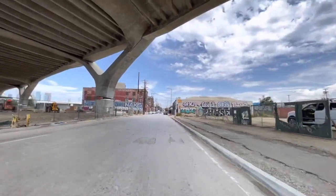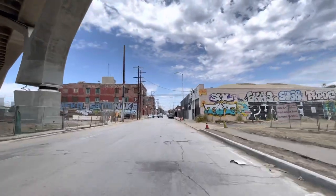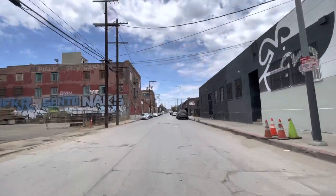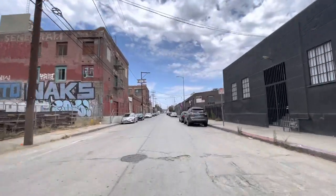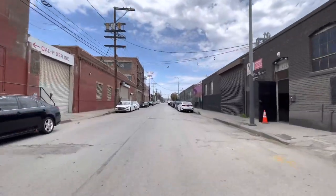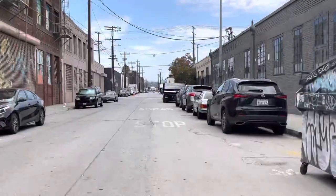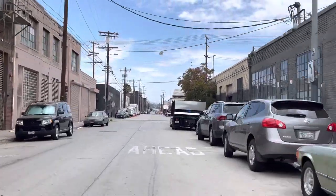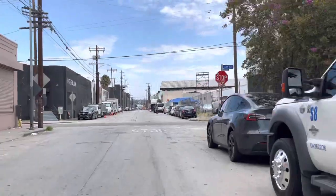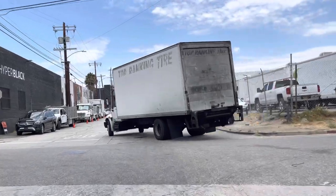And what I'll do is I'll take you back over to the 4th Street Bridge, and then we'll see if we can access the roundabout on the 6th Street Bridge. And I'll shoot that on a separate video, okay? What it looks like, East Los Angeles, just across the river and the train tracks, okay?